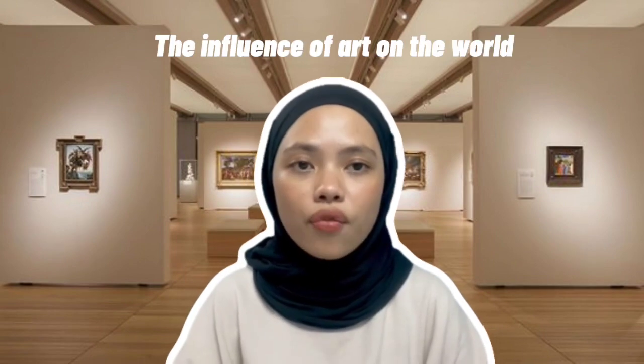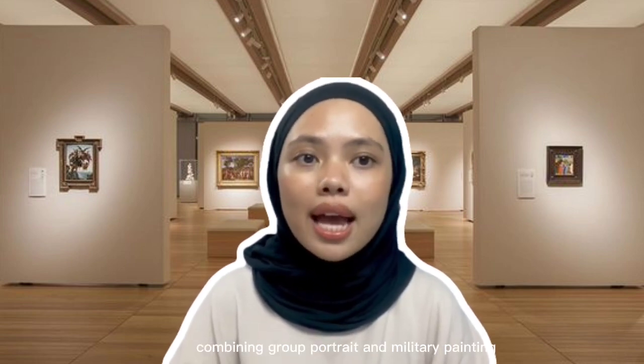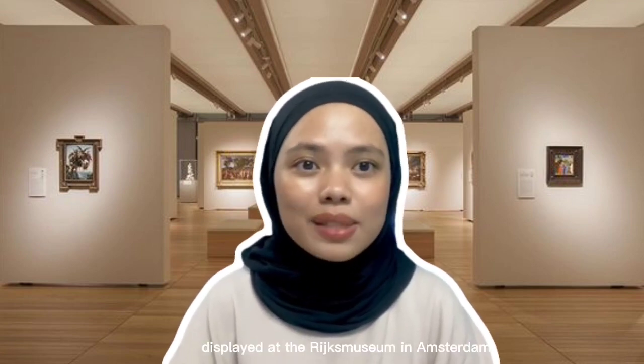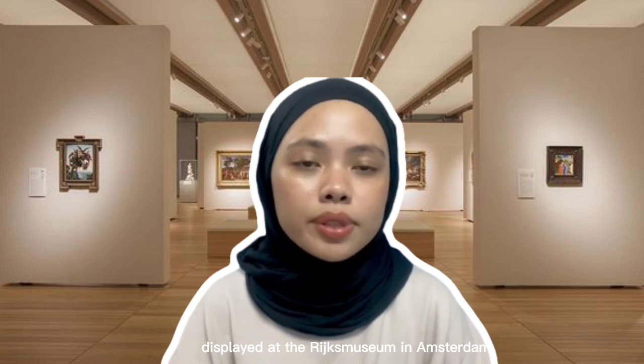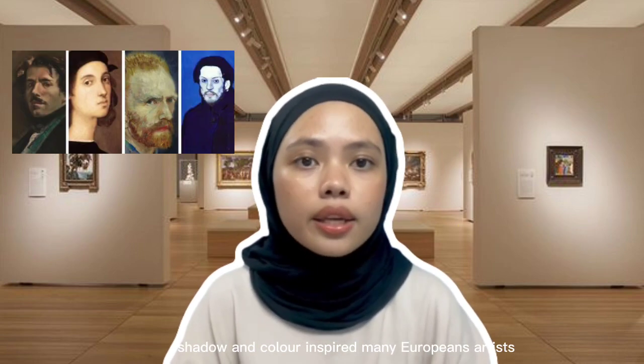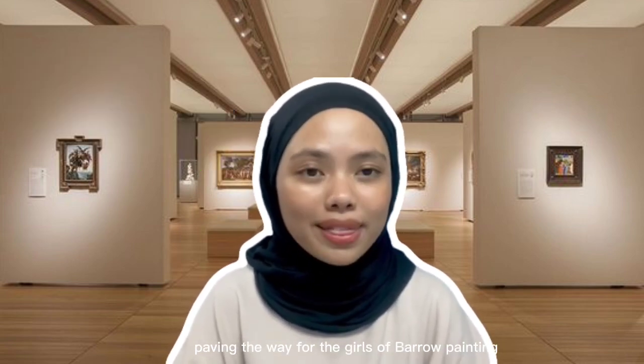Next, the influence of art on the world. Rembrandt's The Night Watch is a renowned masterpiece, combining group portrait and military painting to honor military personnel and achievements. Displayed at the Rijksmuseum in Amsterdam, it has significantly influenced international culture and art history, representing tenacity and bravery in Dutch history. The Night Watch's skillful use of light, shadow, and color inspired many European artists, paving the way for the growth of Baroque painting.